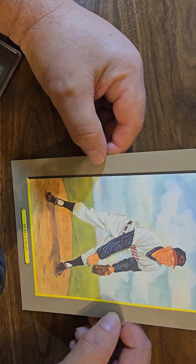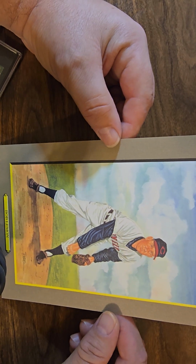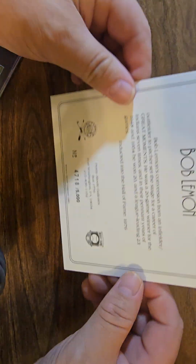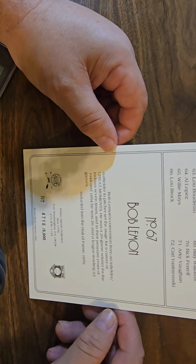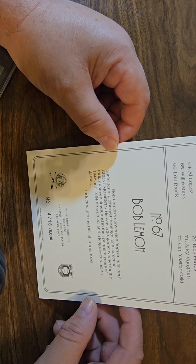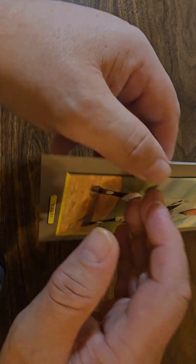Bob Lemon, Cleveland Indians. Just a really nice picture. I love the image on the mound, kind of that intense stare at home plate, clouds in the background. Pretty neat piece. Bob Lemon, this is numbered 4718 out of 5,000. He was inducted in the Hall of Fame in 1976. And just a great career for him. 20-game winner for the Indians 7 times. And probably doesn't get as much respect as he should. But the great Bob Lemon. Love that image.